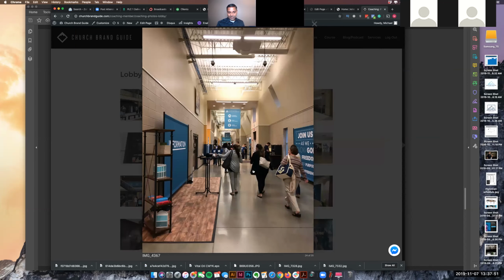This is what a lobby looks like. Again, this is a high school, so they're putting up a lot of banners and signage just to transform that high school into a welcoming environment.